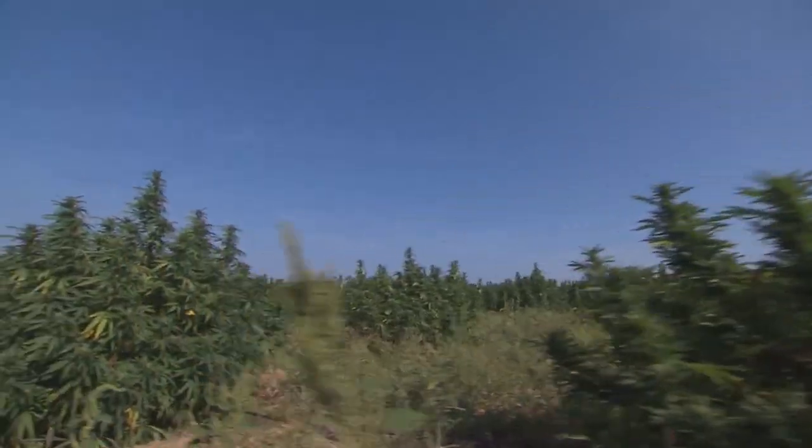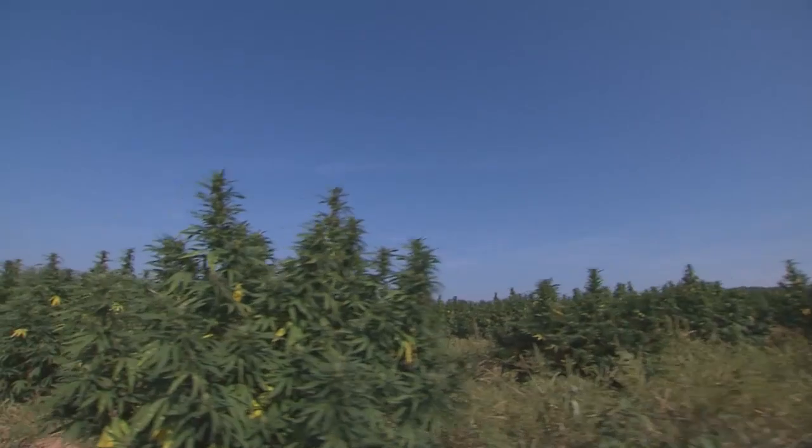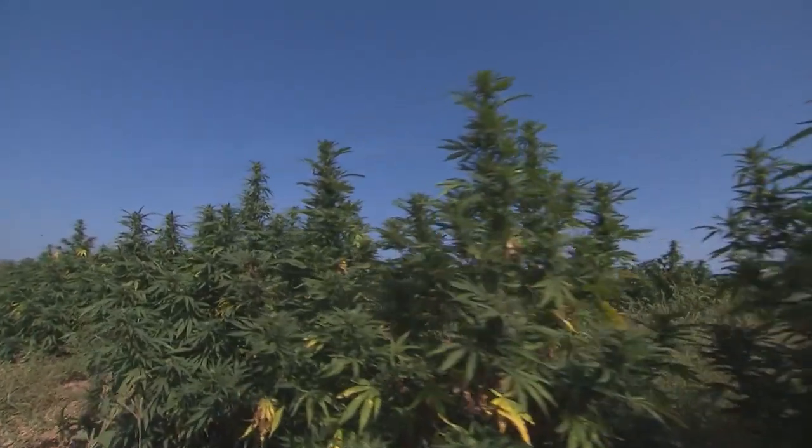It's been a really fun plant to grow. Any plant that'll grow a foot in a day, it's just really fun to watch. It grows that fast? It can when it's coming up in veg. I mean, you literally watch it grow, and that's really exciting and really fun.